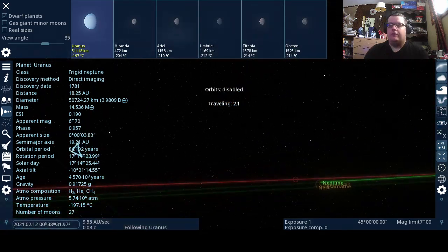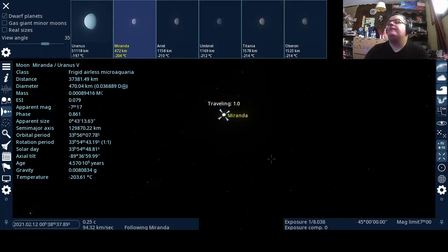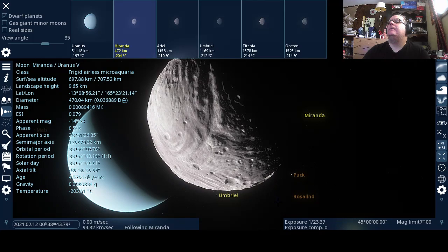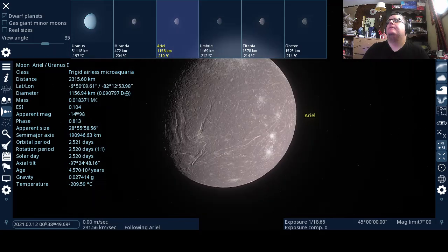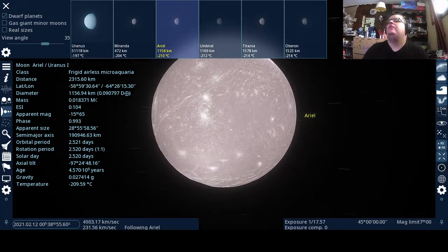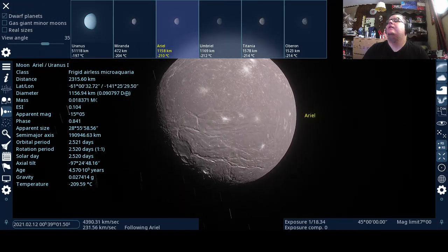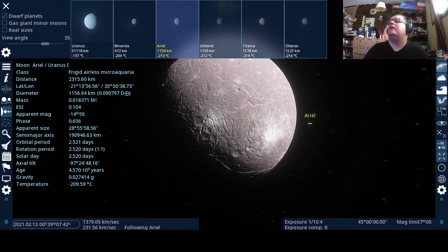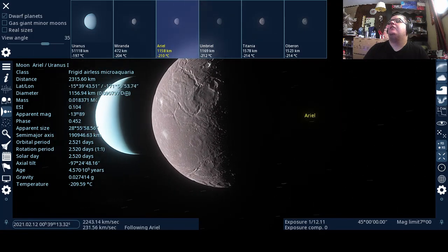Now we're going to head towards Uranus again. We're going to actually visit all its main moons that we've only seen one time. Here's Miranda. Now, where is Uranus? Right there. Here's Ariel. Let's see if we can find Uranus. Where are you? It's so hard to find. Let's get on the night side so we can pinpoint it better. I think it's right here. Oh, geez, it's hard to find. Wait, hold on. Where is it? Ah, there it is.